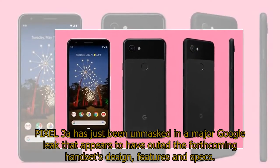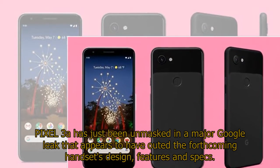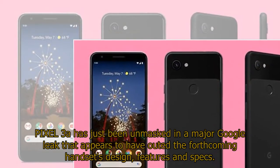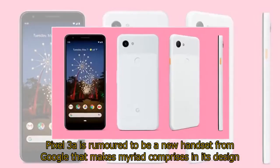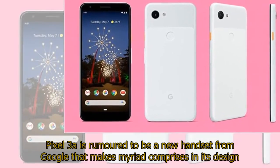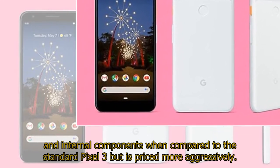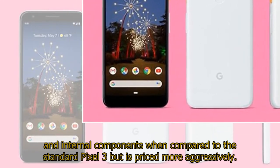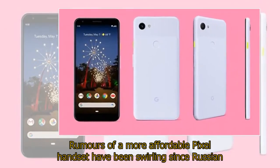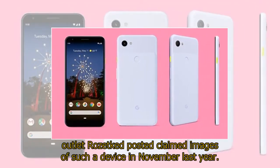Pixel 3a has just been unmasked in a major Google leak that appears to have outed the forthcoming handset's design, features, and specs. Pixel 3a is rumored to be a new handset from Google that makes myriad compromises in its design and internal components when compared to the standard Pixel 3 but is priced more aggressively. Rumors of a more affordable Pixel handset have been swirling since Russian outlet Rozetked posted claimed images of such a device in November last year.